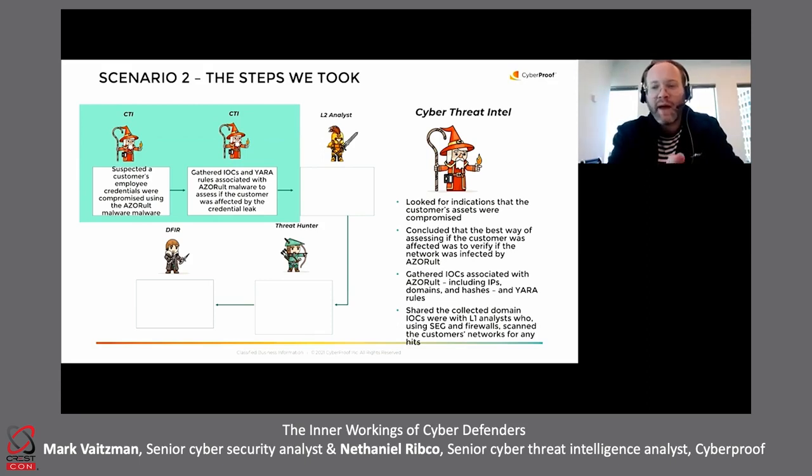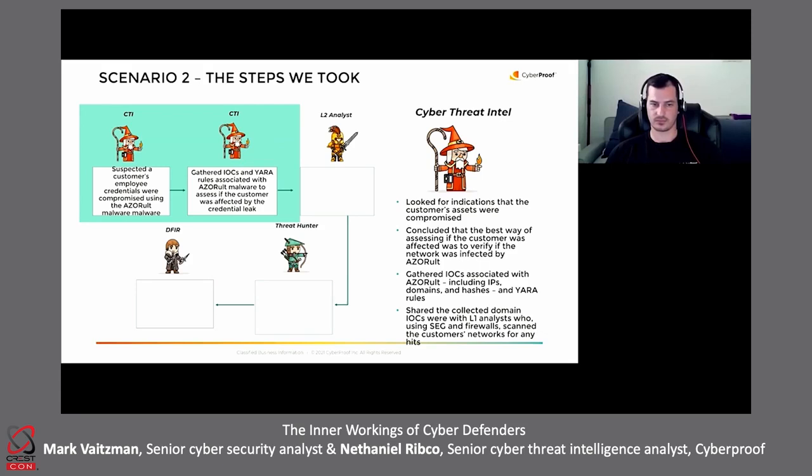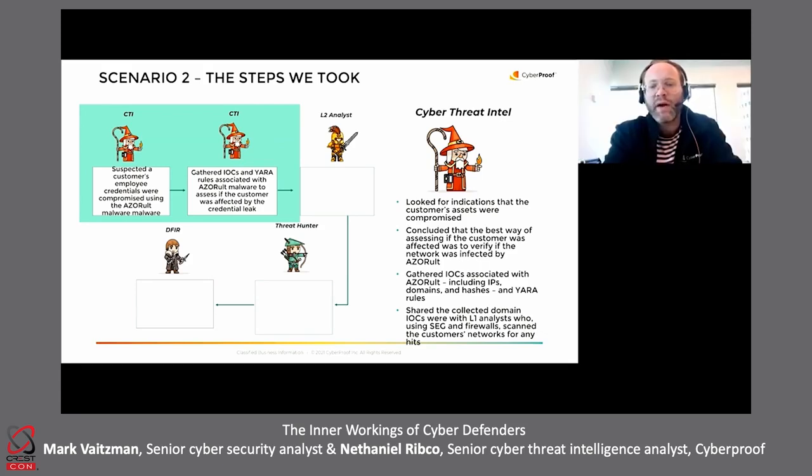And once we had all of the indicators, and a few Yara rules that we were able to compile, we shared that with the L1 analyst. The L1 analyst used all of the tools they have access to, like the email gateways and firewalls, to see if there were any hits from the Azeroth malware in the customer's network. Once they did that investigation, they escalated to the L2 analyst, Mark.